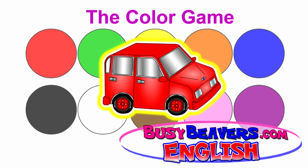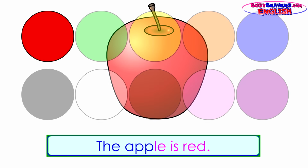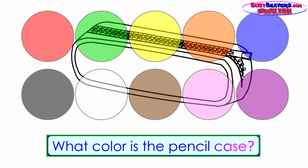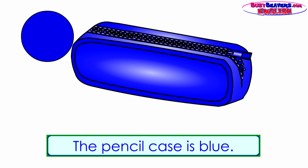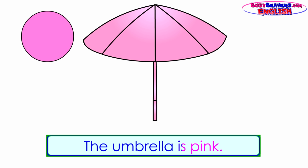The Color Game. What's this? It's an apple. What color is the apple? The apple is red. What's this? It's a pencil case. What color is the pencil case? The pencil case is blue. What's this? It's an umbrella. What color is the umbrella? The umbrella is pink.